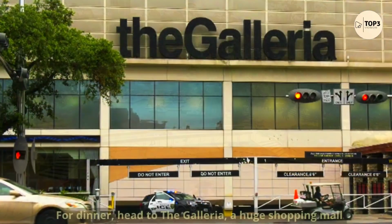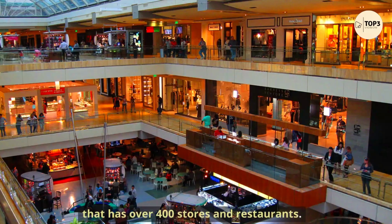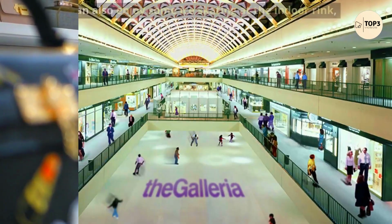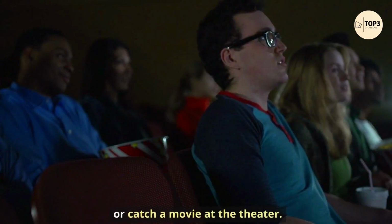For dinner, head to the Galleria, a huge shopping mall that has over 400 stores and restaurants. You can find everything from high-end fashion to local specialties here. You can also enjoy some ice skating at the indoor rink, or catch a movie at the theater.